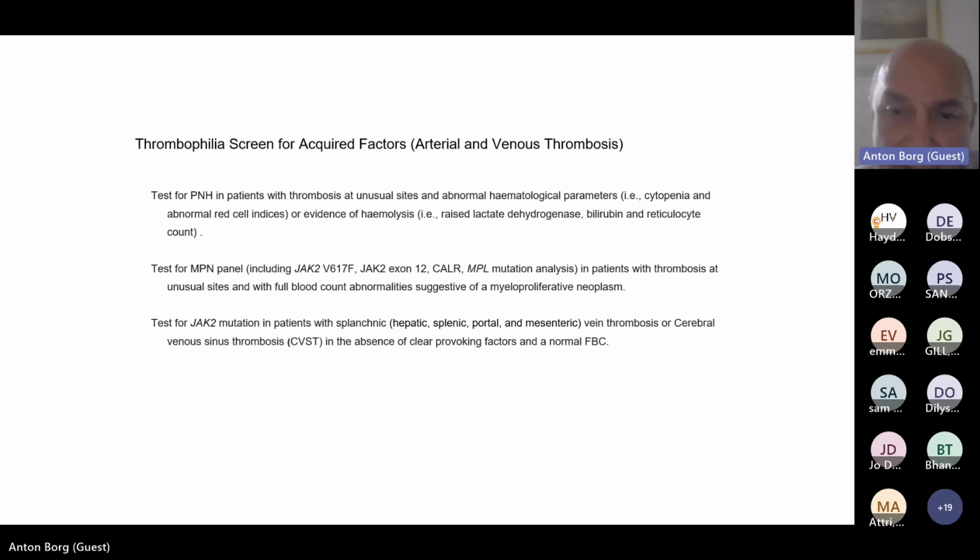And then the myeloproliferative neoplasm panel, that's a mutation analysis for the JAK2 exon 12 and the calreticulin and the myeloproliferative ligand mutation. You check for these if you see thrombosis, again, at unusual sites with a hyperproliferative pattern to the full blood count, so a high red cell count or a high platelets, usually. You also check specifically for the JAK2 mutation.